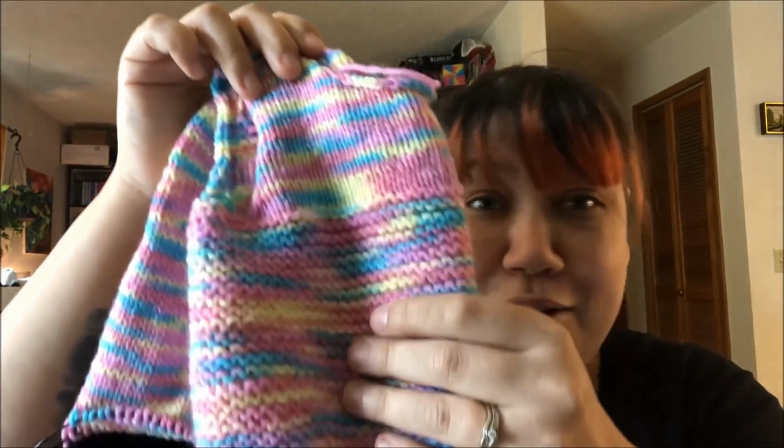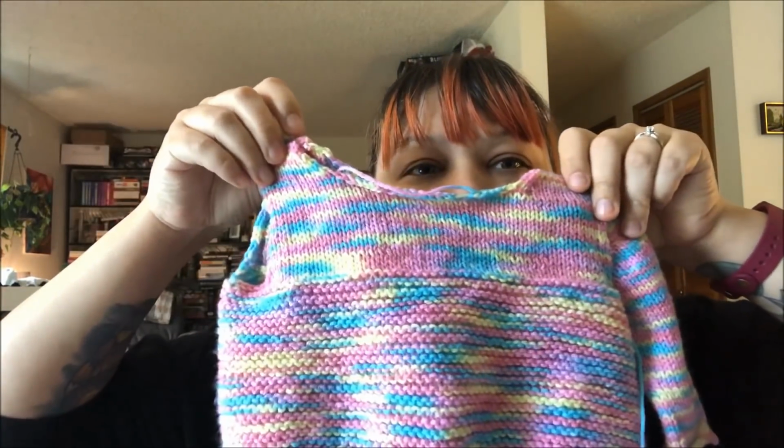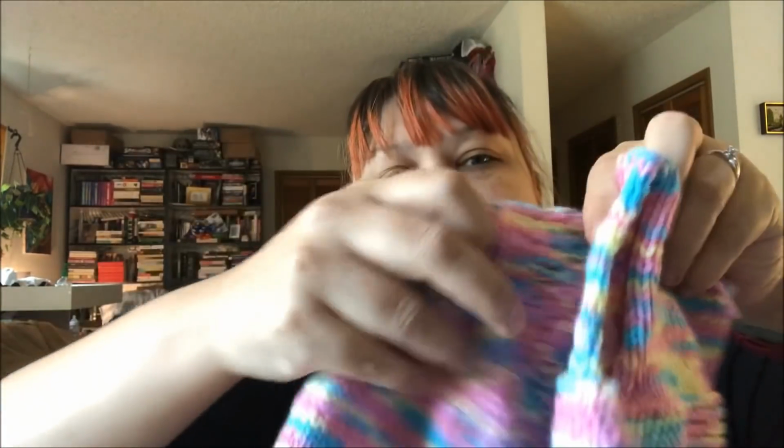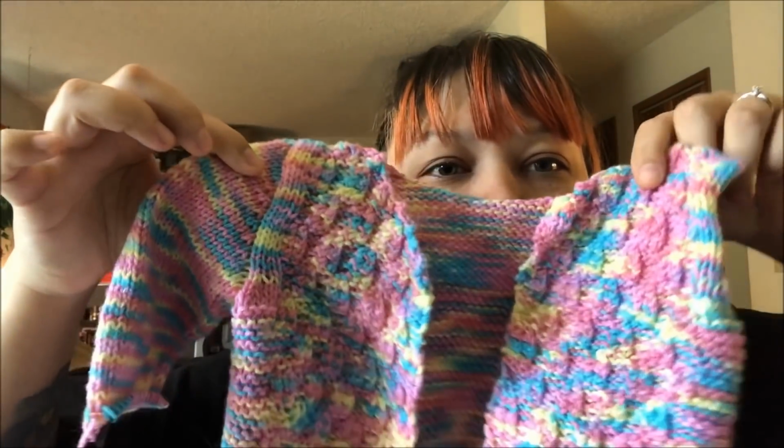And there's my pattern feature of a garter stitch back where it switches to stockinette on the top, and I don't think it looks bad at all. I think it looks like it might have been on purpose, so I'm okay with that. And then you have it a little bit in the front here where you switch to doing just the fronts. Super easy to follow, super intuitive.